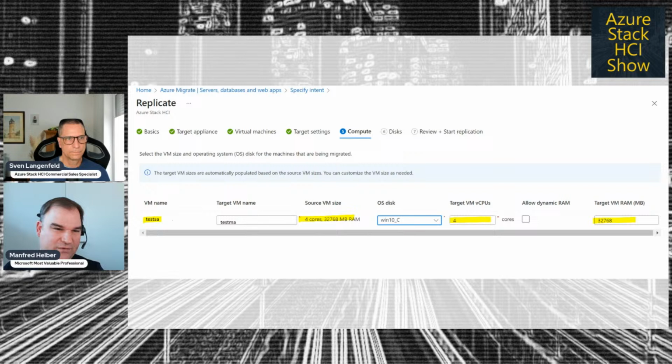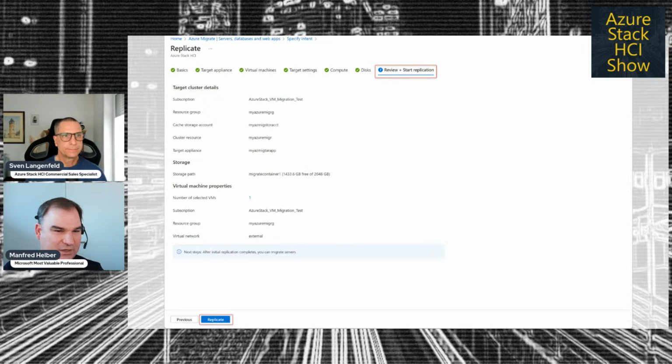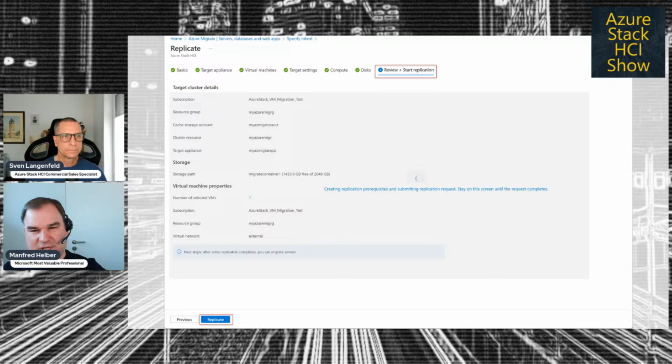For sure, we also can specify the disks. Maybe the virtual machine has some disks that should not be migrated with the virtual machine. So we can unselect or uncheck unneeded disks to reduce the amount of data that is transferred. And then the replication will start. The initial replication for this virtual machine will start, and everything is monitored via the migrate appliance. But for sure, we see the replication status also on the source and on the target.